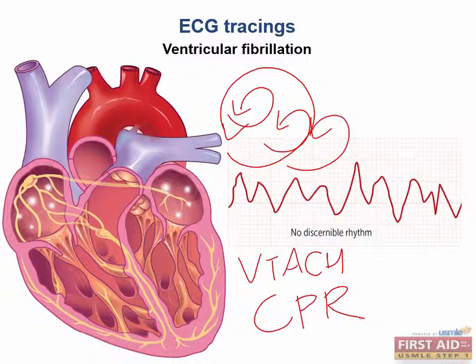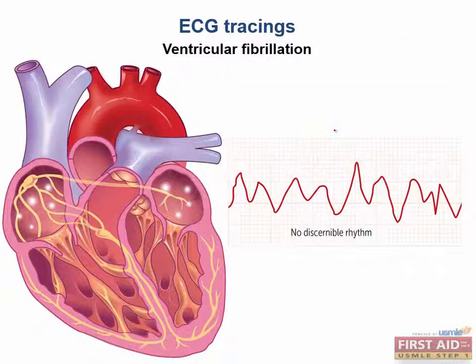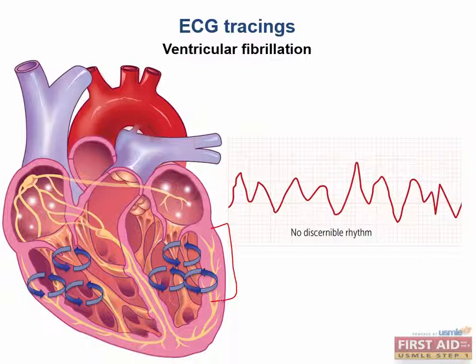Now, how do we treat this? Well, we shock this person to hopefully obliterate all these circuits. We give them a big lightning bolt of electricity. We try to reset the electrical conductivity of the individual myocytes and hopefully terminate those little reentrant waves. Again, here we see these little wavelets of depolarization. This is just like AFib except in the ventricles.